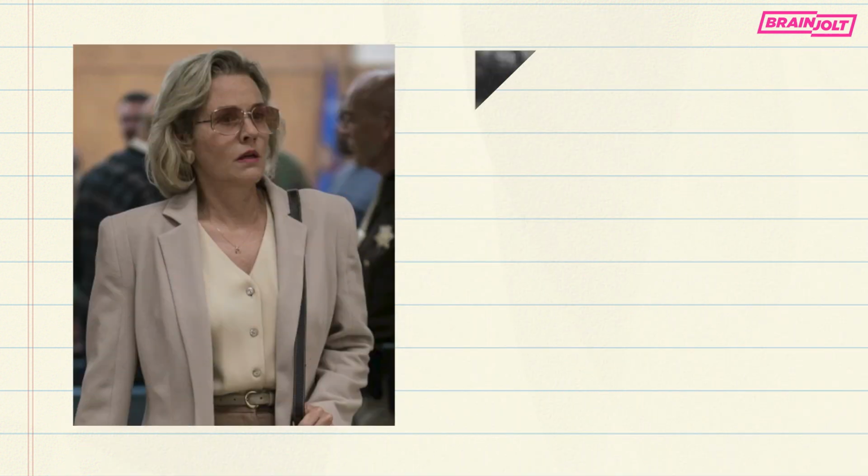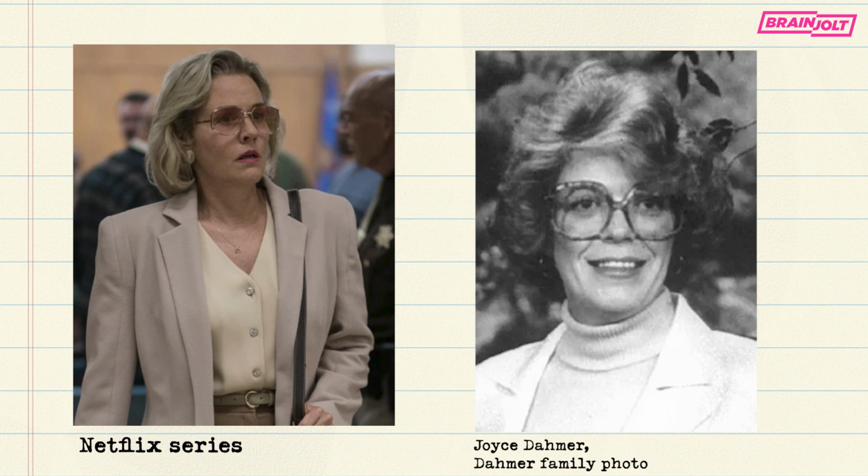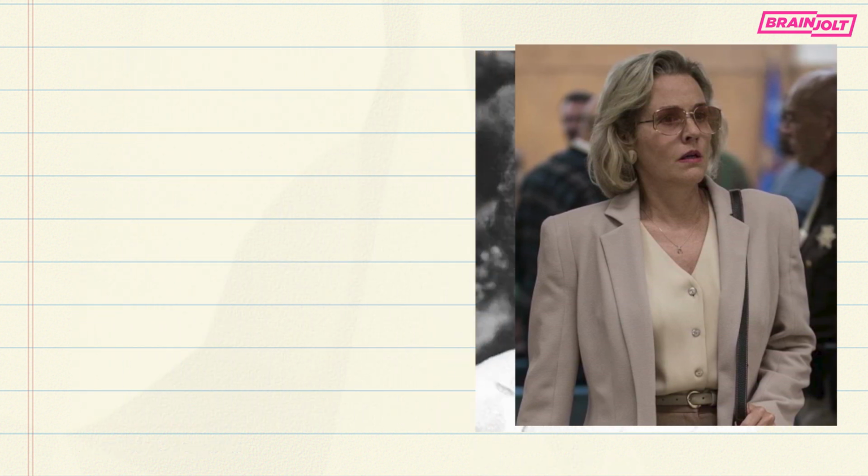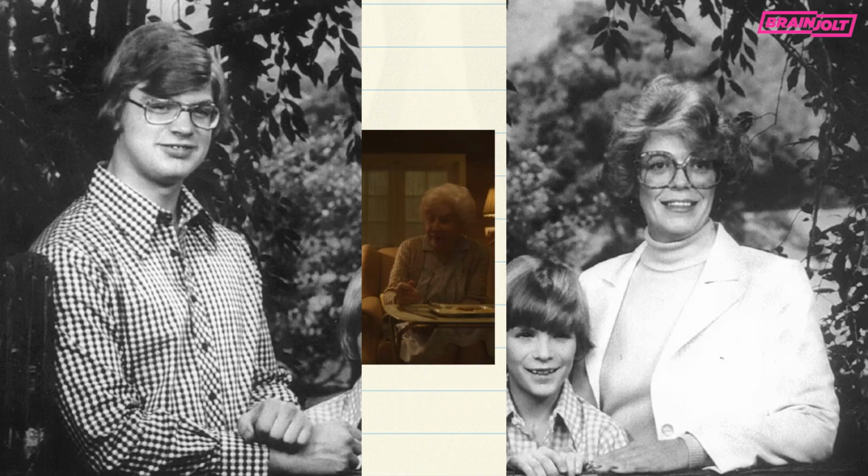The characterization of Dahmer's mother is also true to life. Around the same time Dahmer was learning from his father the process of preserving animal bones, his mother had increased her consumption of sedatives, mentally detaching herself from her family. Monster shows the audience an extremely fractured and dysfunctional family.